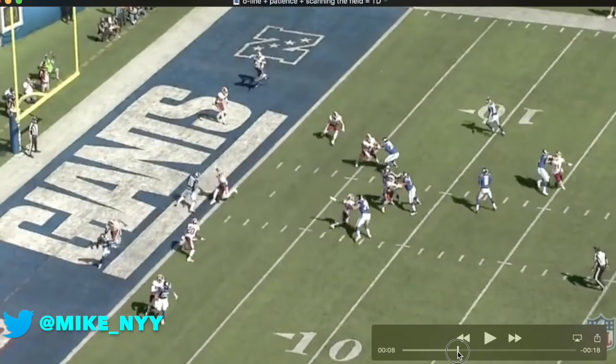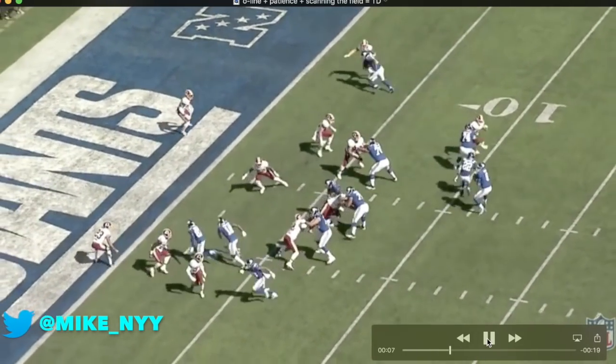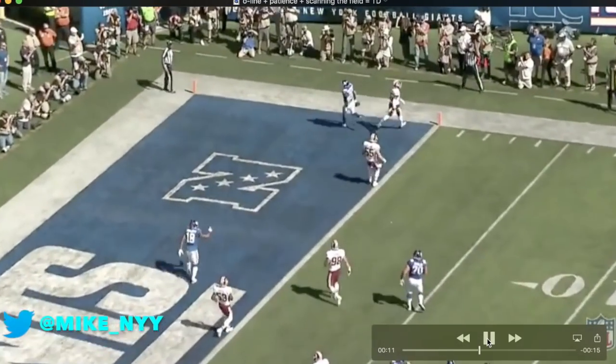I just love the patience and everything we saw from Daniel Jones right there. I'll watch it again in real time. It's just awesome. Looks to the left, never panics, stays calm, and then boom, keeps the feet moving. Looks at Wayne Gallman for an easy touchdown.